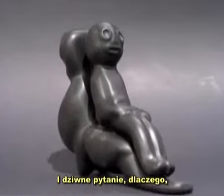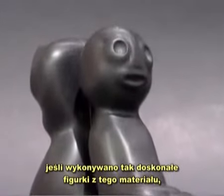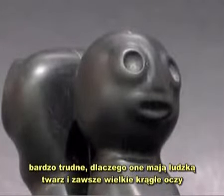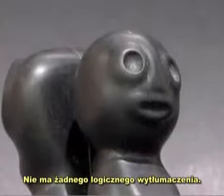And the strange question is, why, if they could make such perfect figurines out of this very difficult material, why did they show the human face always with big round eyes and a little nose and a big mouth? There is no real explanation possible.